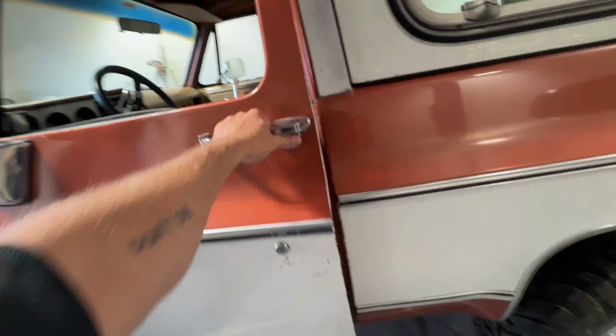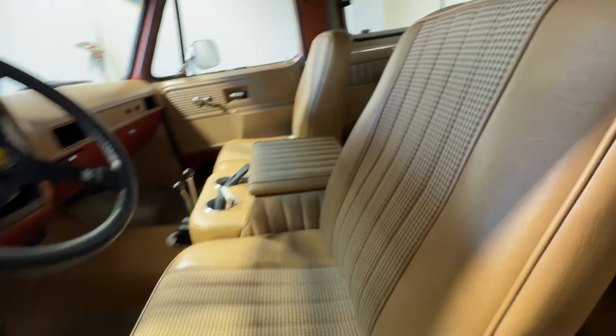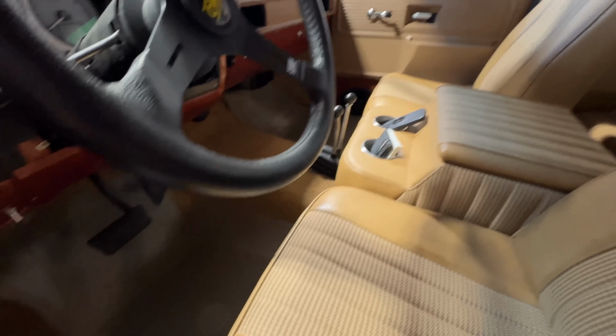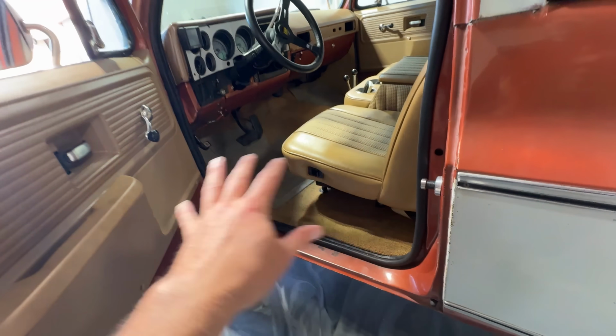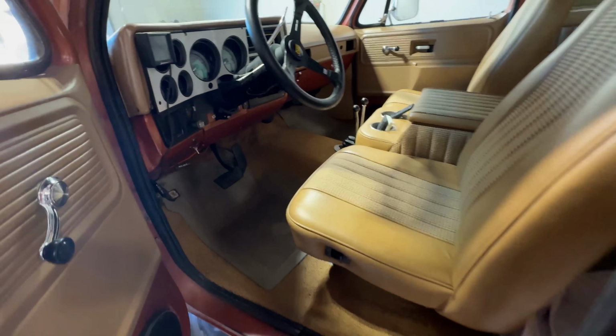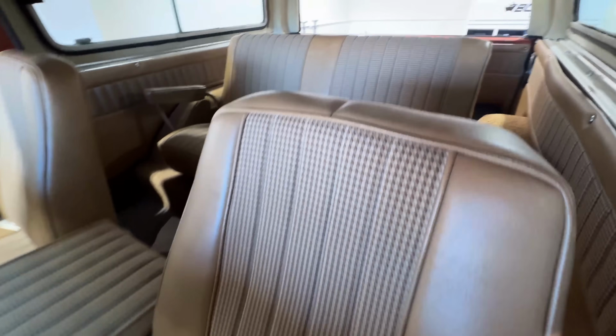But before we do any of that, because it has this really nice brand new interior from New Line, they did a hell of a job, I don't want to ruin this, so I actually have some carpet protector I'm going to try to throw in here and just hope that I don't ruin everything in mud. So you know what? We should do a before and after, because the last time I went mudding in anything, the interior was completely destroyed.